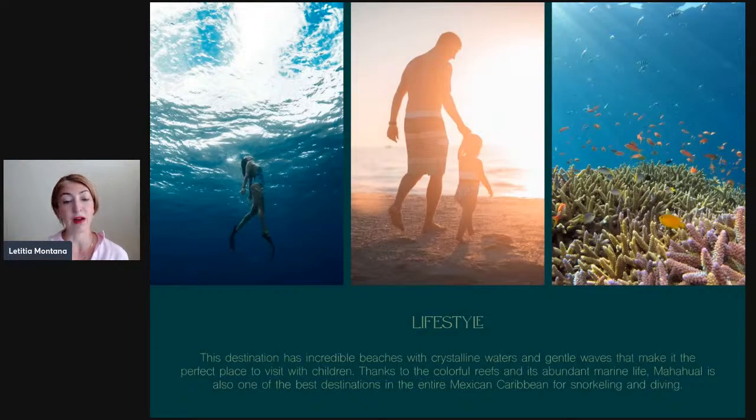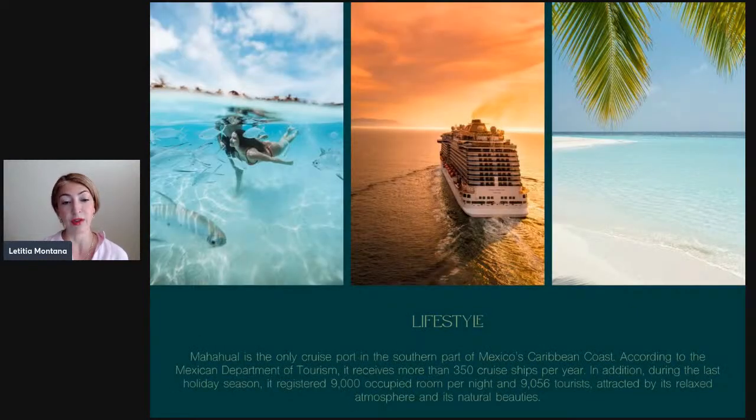So, very peaceful lifestyle. It is very well known for its scuba diving. So people who like scuba diving, that would be a location. And again, lots of cruise ships.